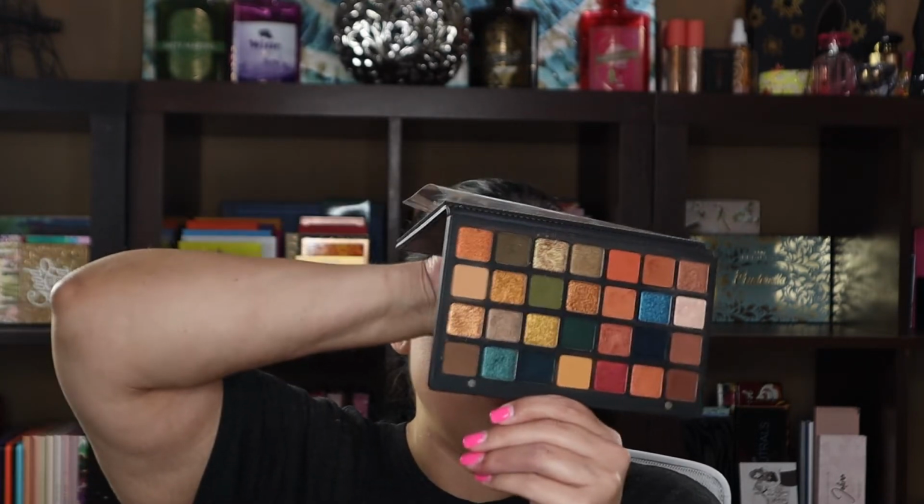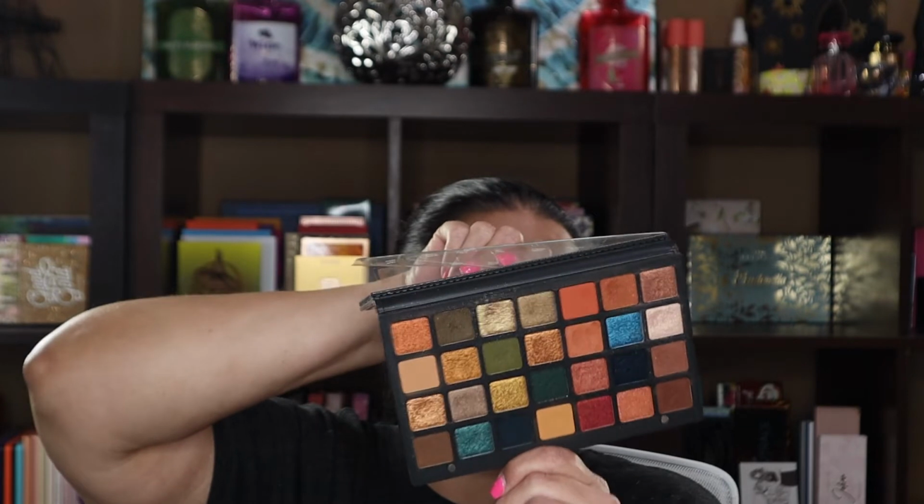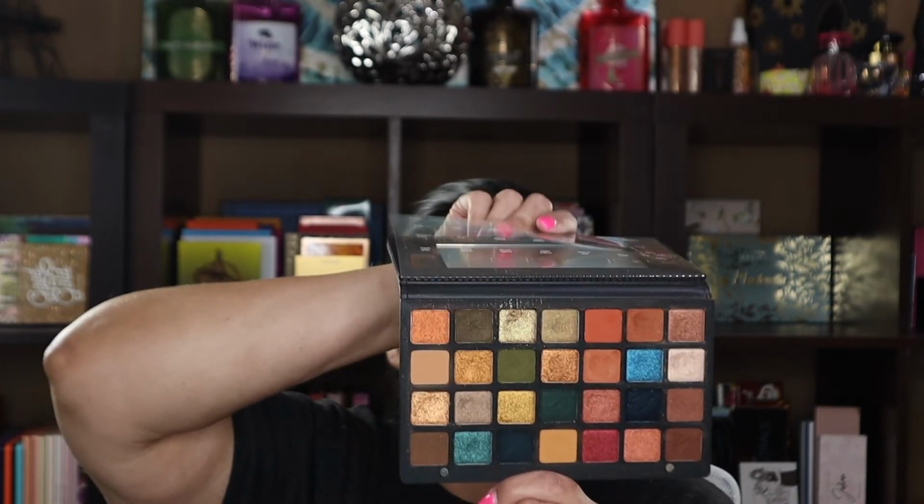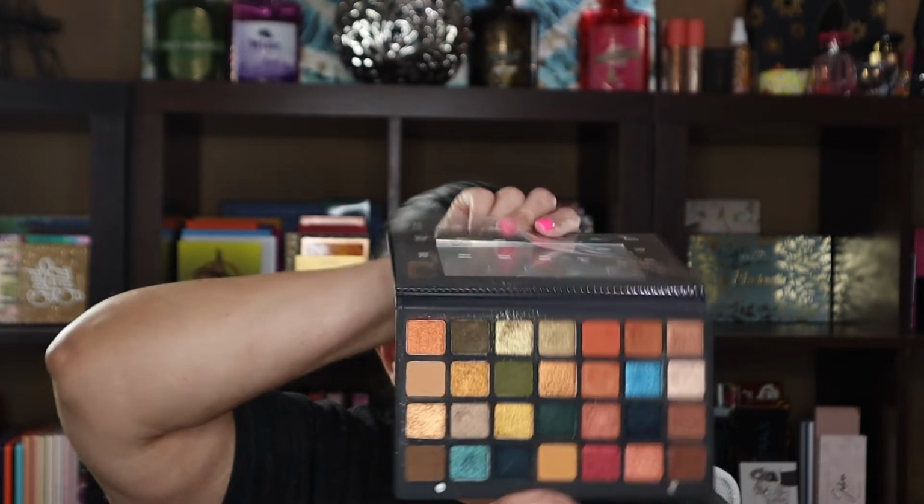Okay, next up is, I believe, discontinued, which is sad. This is the Metropolis palette. And I absolutely love this palette. It's not going anywhere. I mean, this is a nice everyday palette. Even though I don't use warm tones as much, this is a nice, beautiful everyday palette. You've got your bronzes, your greens, your warm tones. You've got a few cool tones in there. I love it. So it's definitely not going anywhere.